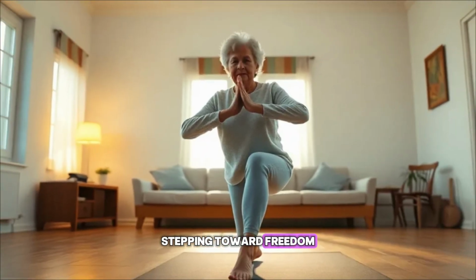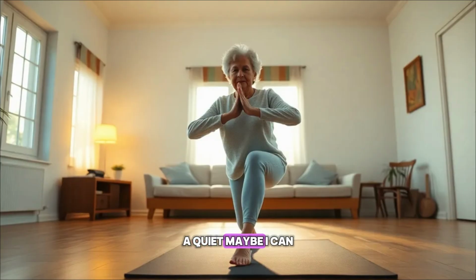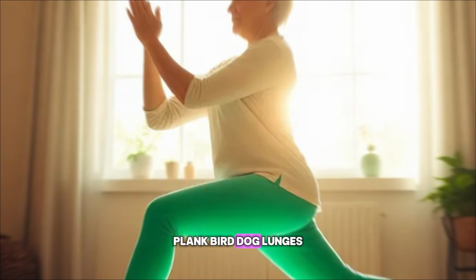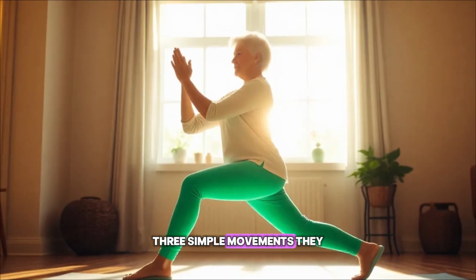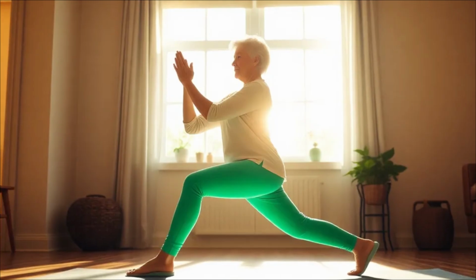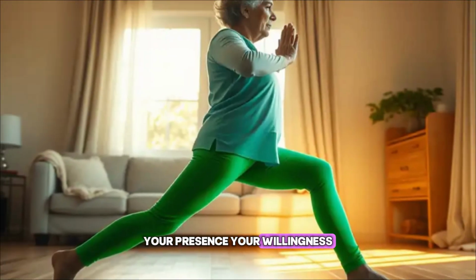Stepping toward freedom. A memory of strength, a whisper of hope. A quiet, maybe I can. Because the truth is, you can. Plank, bird dog, lunges: 3 simple movements. They don't require a gym. They don't need fancy shoes or high-tech machines. All they need is you. Your breath, your presence, your willingness to begin.